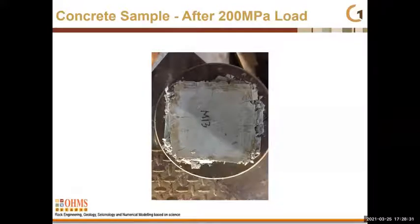This is the condition of a concrete sample that was subjected to 200 MPa of load. You can see the condition of this sample, where it's heavily fractured right around the perimeter with these huge stress fractures in the middle of it. These are samples that we could have subjected to the most load that the press allowed. So this is the worst condition we have seen a sample in after a test.